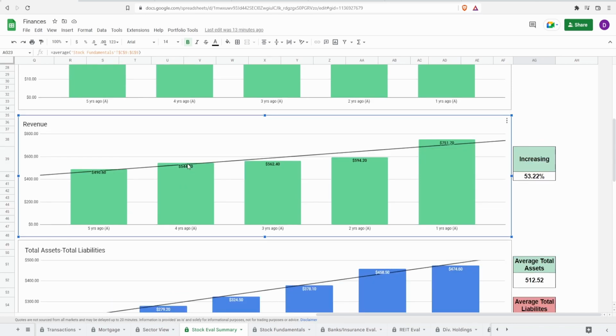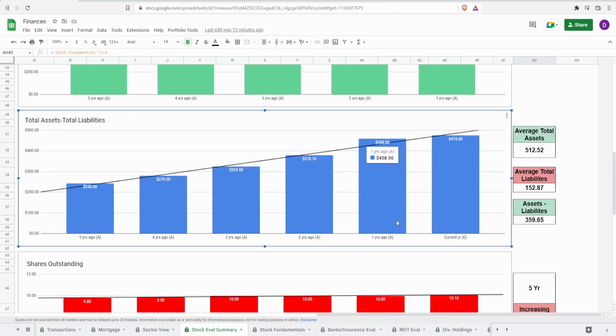And now looking at the last profit metric, we got the revenue. 5 years ago of $490.6 million to 1 year ago of $751.7 million. That's an increase of 53.22%. And it's looking, again, really good, similar to that of the net income, actually. Fairly steadily increasing from 5 to 2 years ago. And then 1 year ago, they shot up almost $150 million. That's actually really good. Taking a look now at some balance sheet numbers, total assets minus the total liabilities.